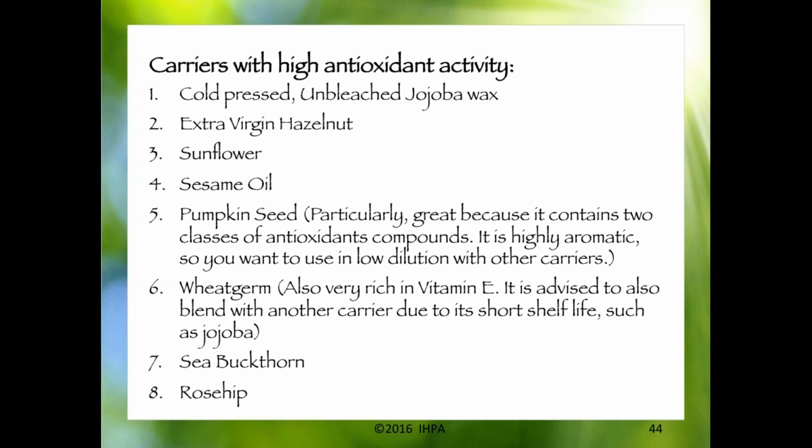Number one, it is actually a wax. It's a natural liquid wax that is the most chemically similar to human sebum. So it is going to work with almost everyone's skin. There's very few people who don't do well with jojoba. And it's also highly shelf stable on its own. You don't have to worry about it going rancid or its constituents breaking down as you do with some of the other carriers.